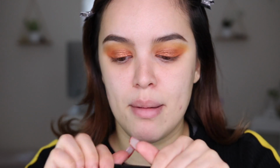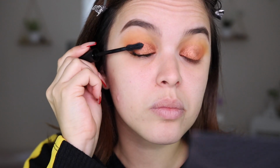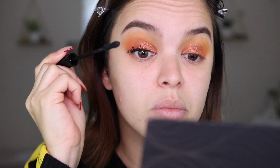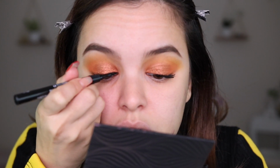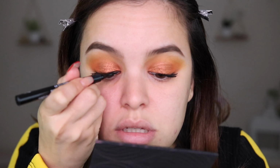I'm gonna go ahead and coat my lashes with the Triple Threat Conditioning Mascara. I'm just gonna put a little bit on my top lashes, and then I will apply some falsies just to complete the look. So I'm just adding a thin liner in the inner corner. That way when I do put the lashes on, it blends in a little bit more seamlessly.